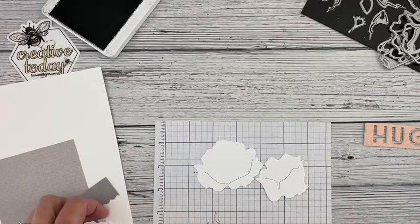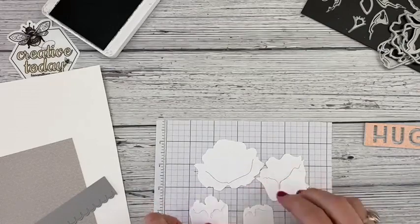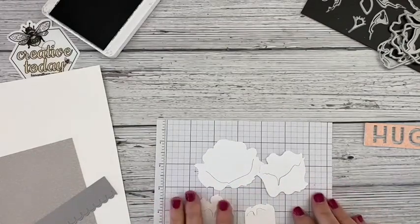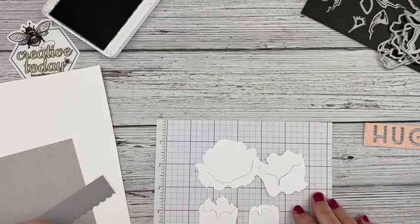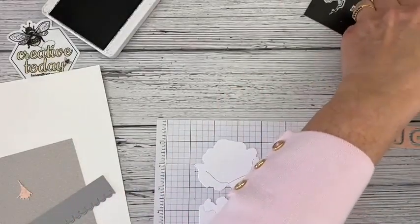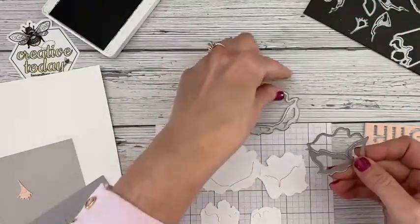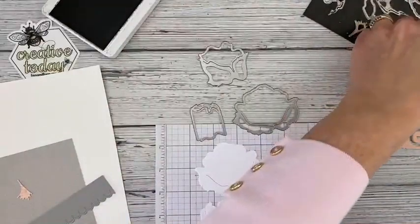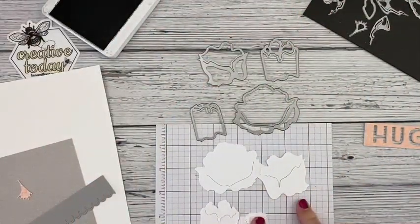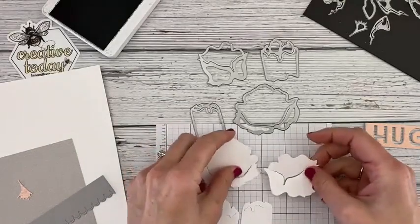I wanted to show you how to put this peony together. I will say that when I first got these dies and I saw these 4 dies, and I knew that they were supposed to make like a dimensional peony. Here they are. And I thought, okay, how in the world does this go together? This is what they look like when you cut them out. And they have this slit here. And I was like, I don't even know what to do with these.